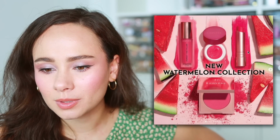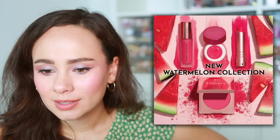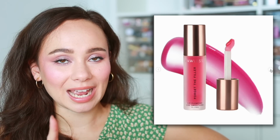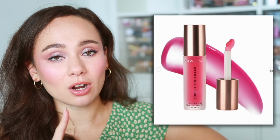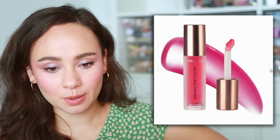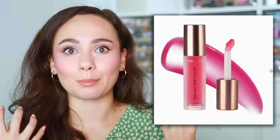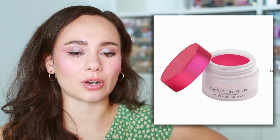Why can I not talk today? What is this? The tinted lip balm. And honestly, these colors look really pretty. I think these could look really nice. I've tried all of them except for the overnight lip mask. Knowing these formulas, this color looks like it will be really nice and bright and fun for summer. Oh, it doesn't look that colored here. So interesting.